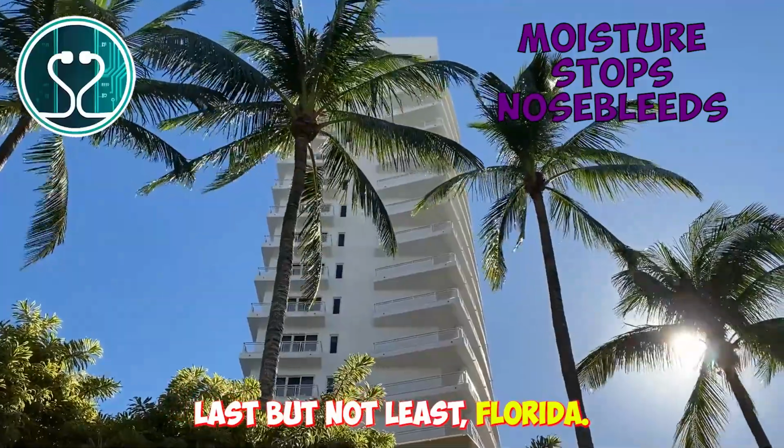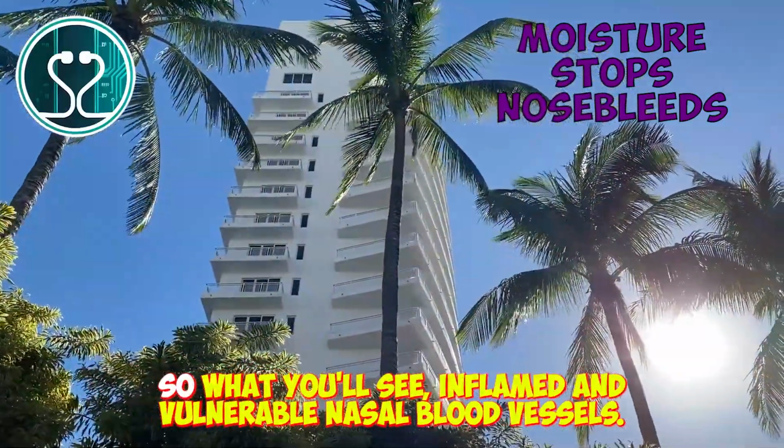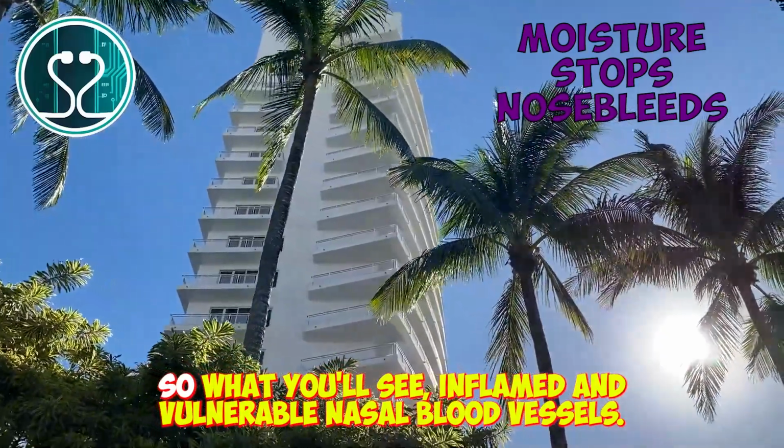Last but not least, Florida. Humid, but full of allergens. So what you'll see? Inflamed and vulnerable nasal blood vessels.